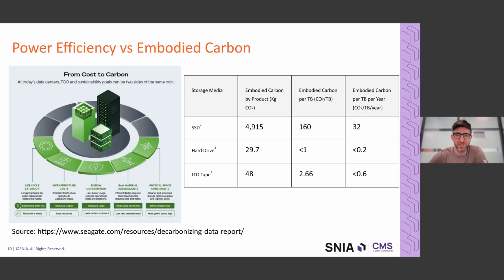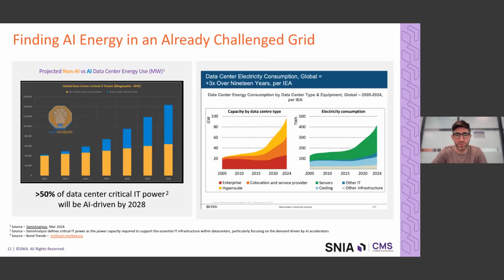But again, just to understand, when you talk about sustainability versus efficiency, they are two different things. Hopefully we get a lot more life cycle assessments done in the SSD world, because we haven't seen many vendors put out longer life cycle assessments.